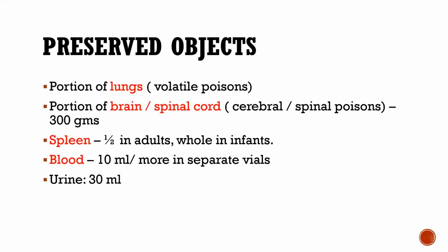Spleen, half in adults and whole in infants, and then blood and urine, blood about 10 ml or more in separate vials, then urine about 30 ml.